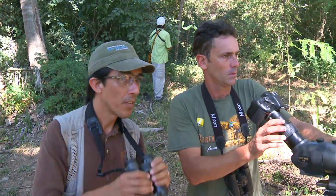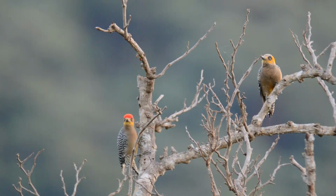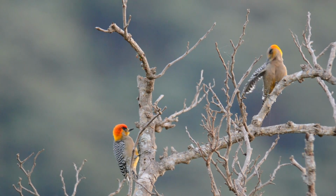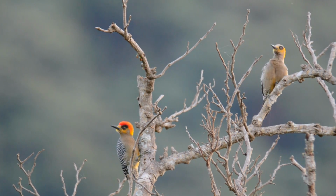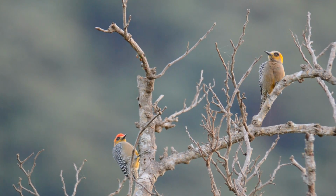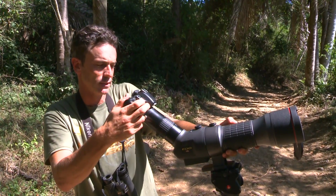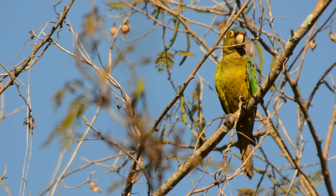Oh, there's a golden-cheeked woodpecker in front of that tree. Oh, down the slope. Yep. There's actually 2 of them. Yeah. This is an endemic, a Mexican endemic, golden-cheeked woodpecker, Melanerpes genus, very common woodpecker in this part of Riviera Nayarit. There's a couple of orange-fronted parakeets as well. This is a very common parrot in the whole of Riviera Nayarit.